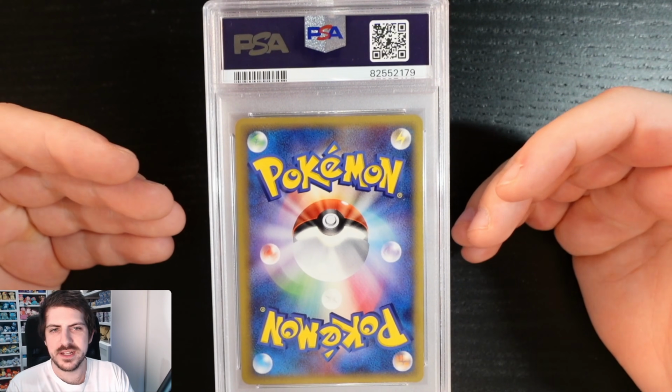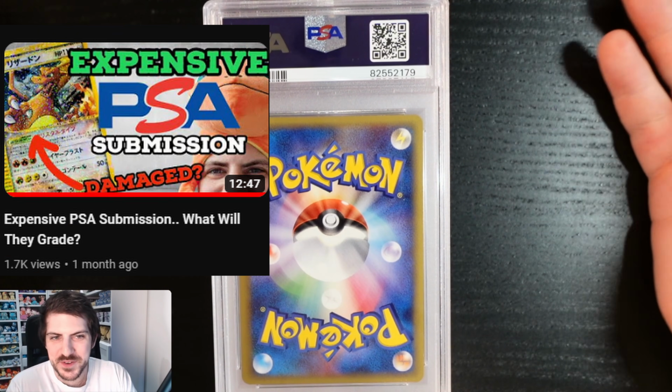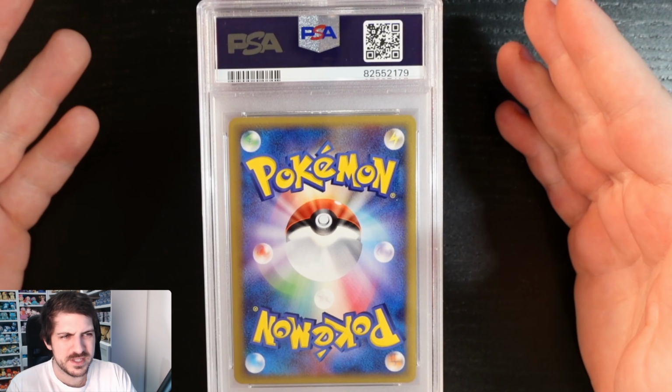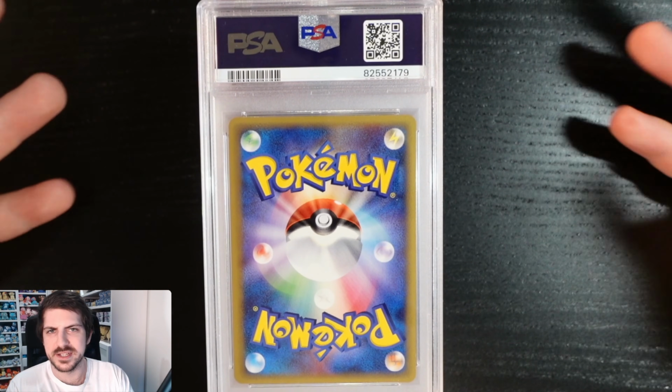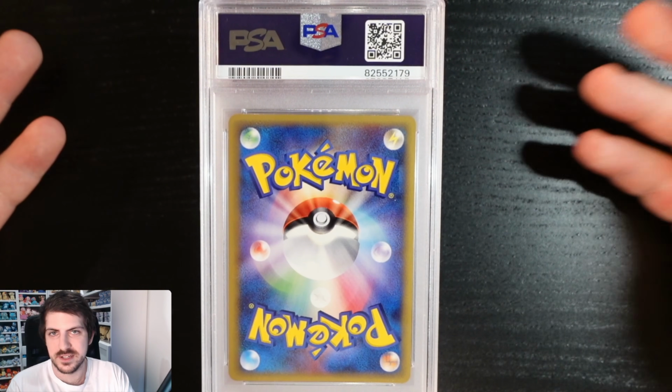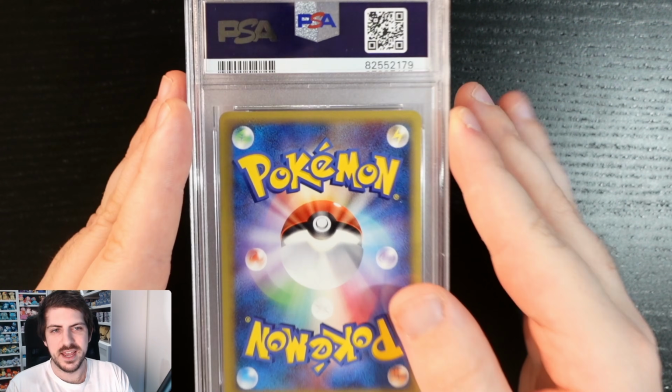We got some pretty good grades and we got some pretty bad grades. If you remember, a few months ago I sent some pretty expensive cards to PSA. Probably some of the most expensive ones I've sent in a bigger submission in a while. We had Gold Star Charizard, Crystal Charizard, some full arts that are worth a few $1,000s in 10. And we'll see what we got.